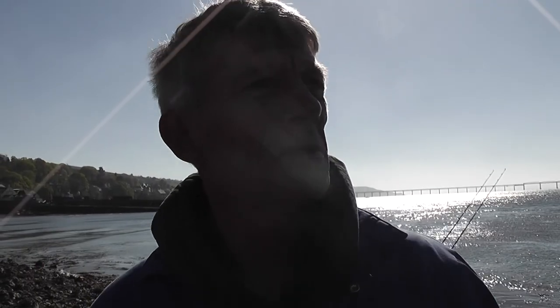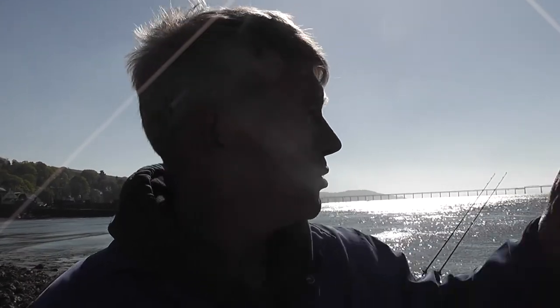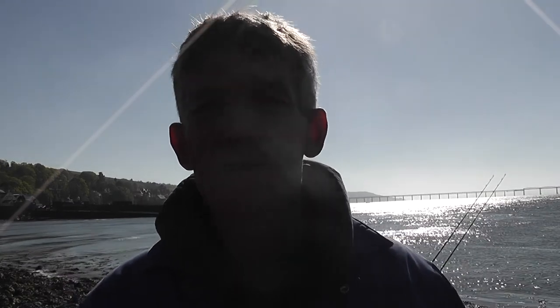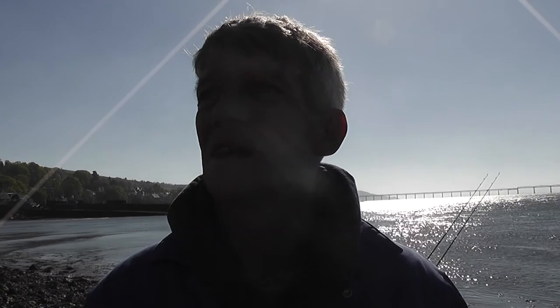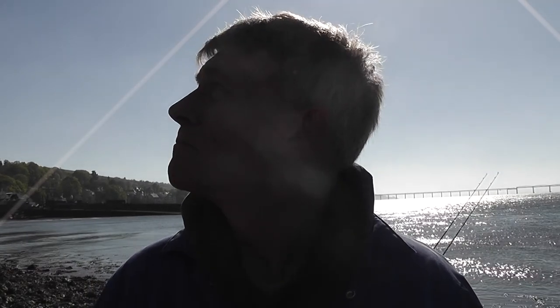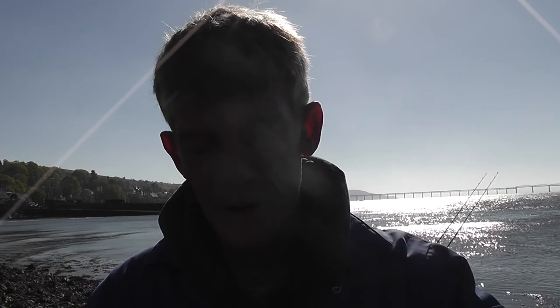There's a fair bit of a wind blowing up the river, but it's blown towards the Dundee side, so I'm hoping it stays away from here. It's kind of calm in here, which I'm kind of glad of. So let's live and hope catching a few fish, and I hope it doesn't get too cold. I don't want to freeze my nuts off out here. But here we go. We'll go and get cast out.